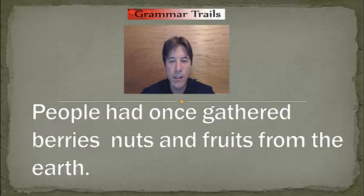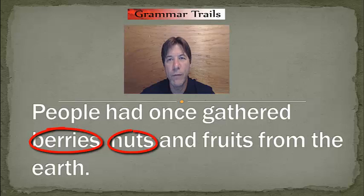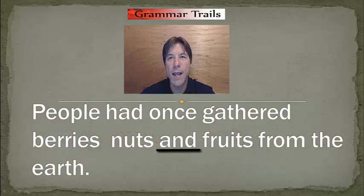People had once gathered berries, nuts, and fruits from the earth. Can you identify the 3 items in this list? Yes, berries, nuts, and fruits. Now identify the coordinating conjunction. Good, it is and. Because we have a list of 3 or more items, we need to separate the first 2 items with a comma. Berries, nuts will get a comma, and fruits. Notice we do not need a comma before the coordinating conjunction, as nuts and fruits are actually separated by the word and.